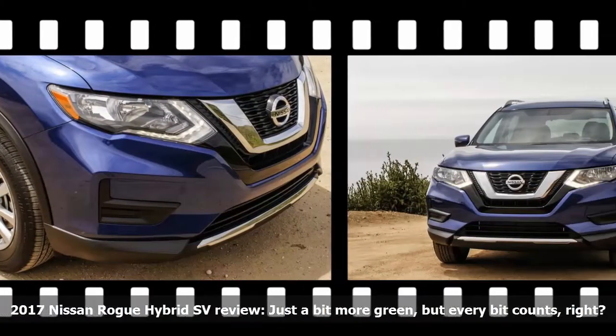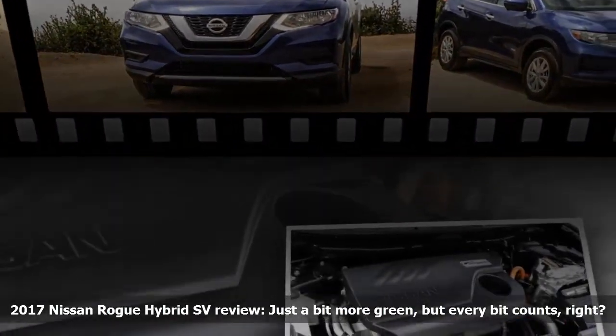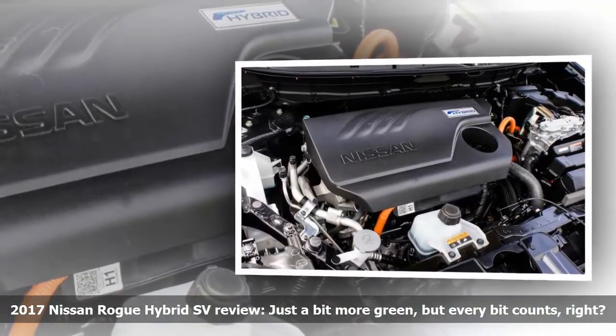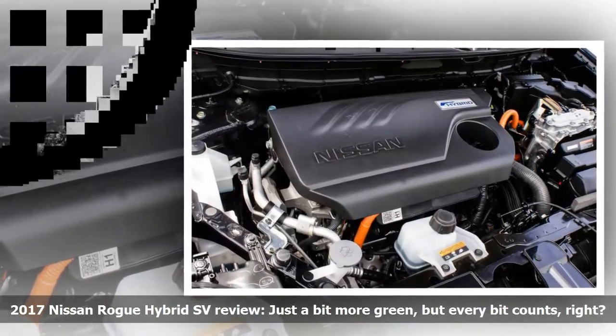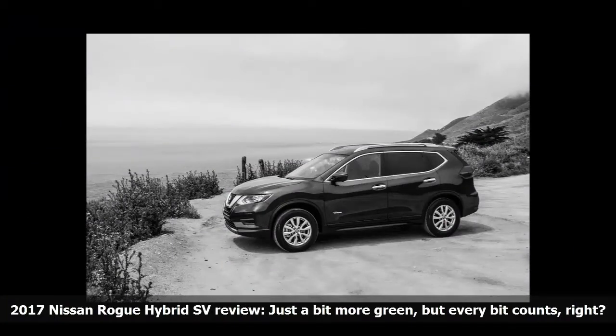This means that the hybrid loses about 12 cubic feet of maximum cargo capacity and can't be equipped with a family package third-row seating option. It's still got a very respectable 27 cubic feet of trunk for your junk behind the second row, so it's not a total loss, and the rest of the cabin is just as spacious as the non-hybrid.